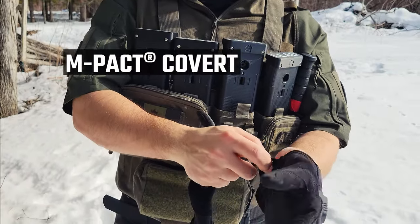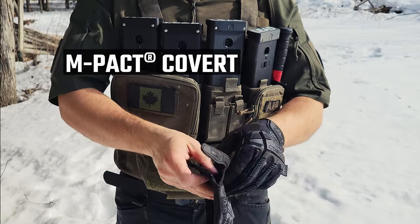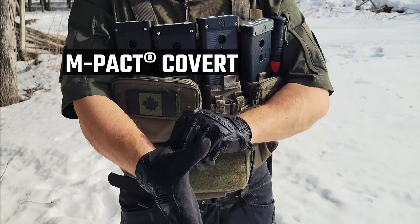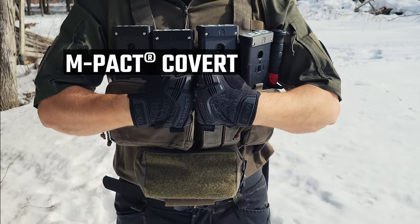No surprise here, Mechanix gloves are the best when it comes to fit, protection, quality, and price. I've used them for over 8 years now, and for me, they are the best option.